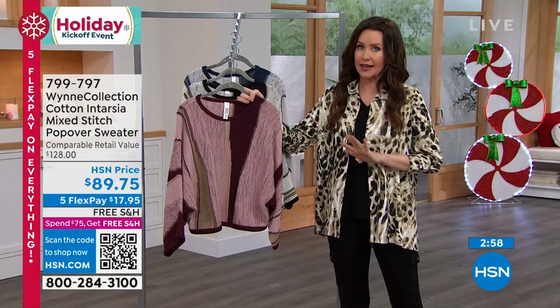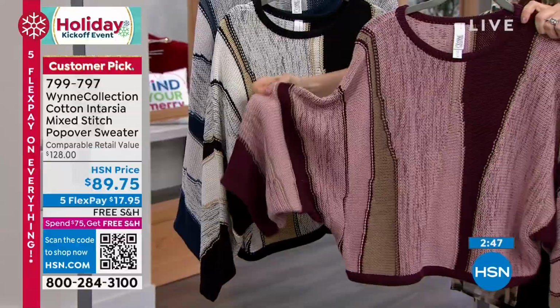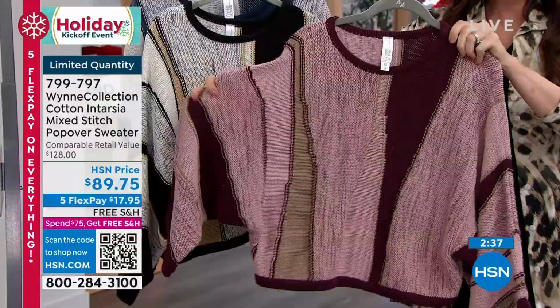All right, this is a very, very quick item. I had to put this in my show because Marla and I introduced this in one of our fashion shows, and it was such a huge hit. I was shocked that we had any left, so I had to let you see the final remaining few. This is a popover sweater. The popover sweaters, hangers do not do them justice. When you see them on the models, you will get it.